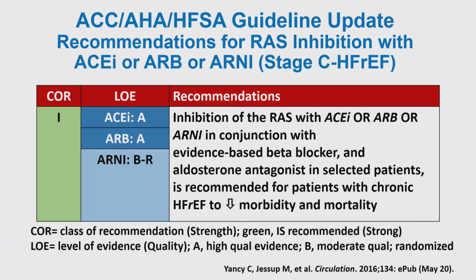And then they give level of evidence. Level of evidence is looking at the quality of our studies. They looked at, is it randomized or is it non-randomized? Is it a strongly developed study? Is the methodology strong? Are there a lot of limitations to the research?